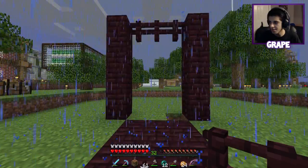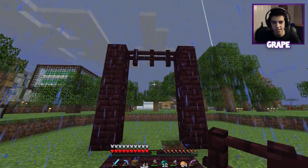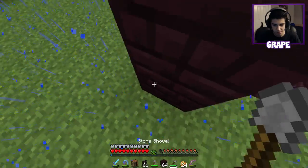That might look a little too high, I can't tell. Five. No, I think it does go up that high. And then get rid of those ender pearls. You don't really need them.